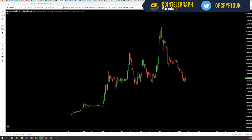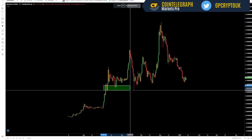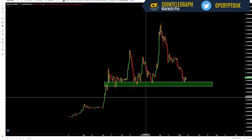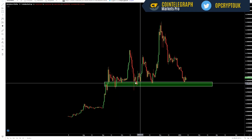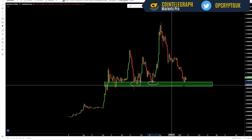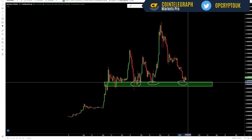I mean, look at that. For me, we are now sat in a nice level of support. You could just drag it up a little bit there. So this was support here. We caught all these wicks down here, which was support, and now we're back into that region. So you're talking around 9 cent. 10 cent is that nice psychological barrier where, if you're looking to buy, I think that could personally be a great level.